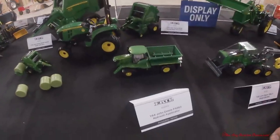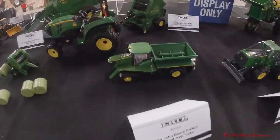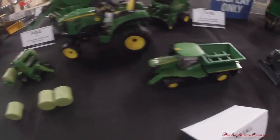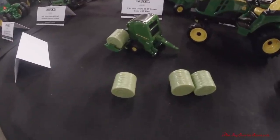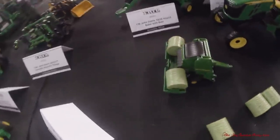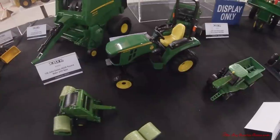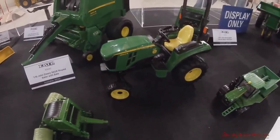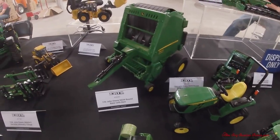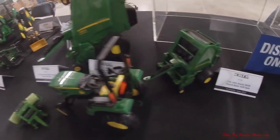ERTL's also just released the John Deere F4365 nutrient applicator. Nice piece in 64 scale, as well as a John Deere round baler with the ability to carry two bales on the back. There's a John Deere 2032R in 1/16 scale, as well as a 560R round baler in 1/16 scale and in 64th.